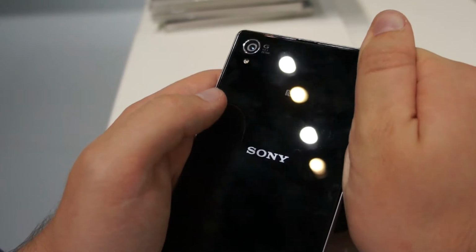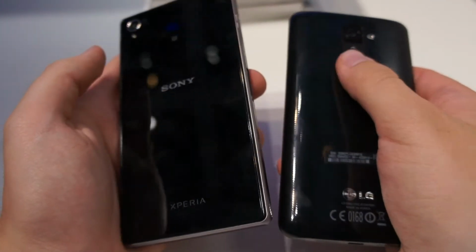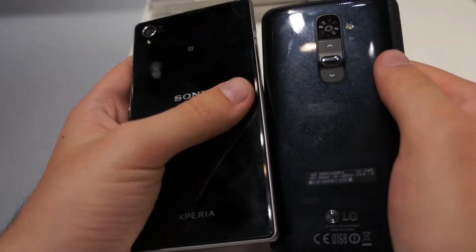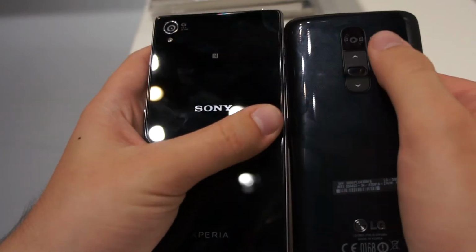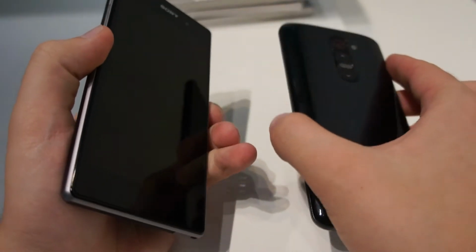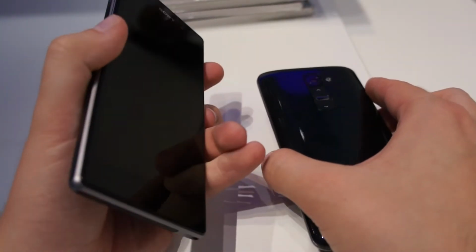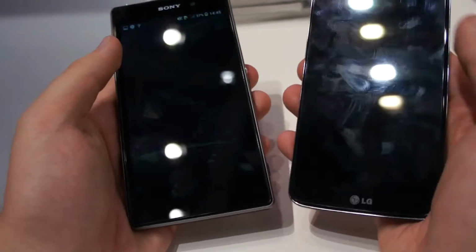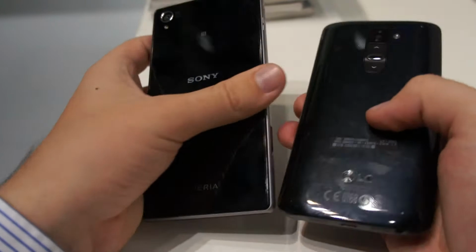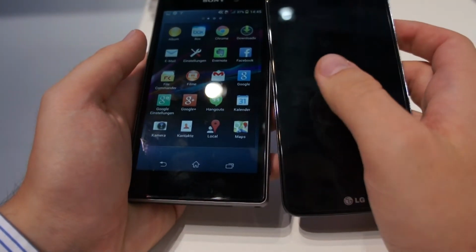1/2.3 inches of size. So this is a bigger sensor, but the advantage of the G2 is definitely that video is smoother due to the optical image stabilization, and the Sony Xperia Z1 only has software image stabilization, which also works pretty neat, but still it's not optical. So this is a big difference, and also the size is one difference, and the build quality.